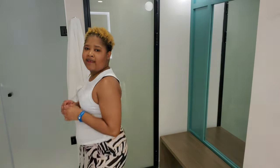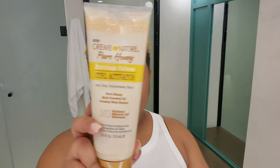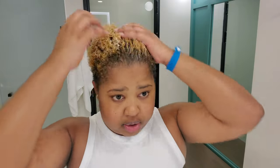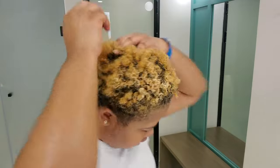So now I'm dressed in my shorts for dinner, and I'm going to do my hair now. So what do I use in my hair? Curl Activator. Cream of Nature, Pure Honey, Shrink Defense, Pure Activator. Not sure about the Shrink Defense part, but it's okay. This is it. So take some amount, rub it up in my hands, and just get anywhere.